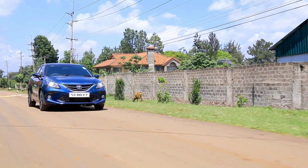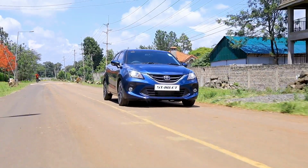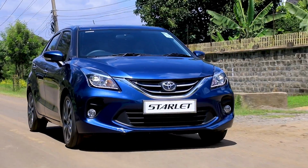So guys, today's a beautiful day. We are sampling the Toyota Starlet, reborn for the 21st century. And from the walk around, the cabin features, you can tell that Toyota are not playing games. So we want to find out how this car performs. Remember the old Starlets, they were very fast, very peppy. So is it any different with this brand new 21st century Starlet?